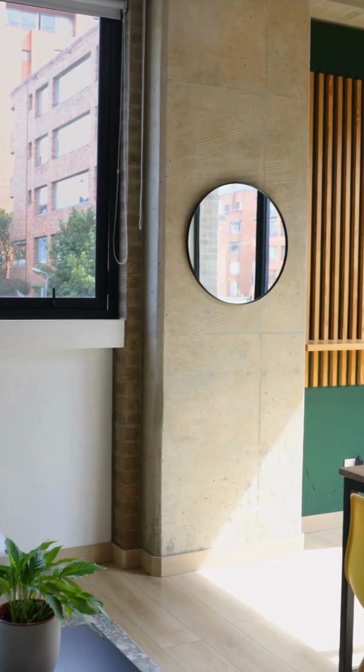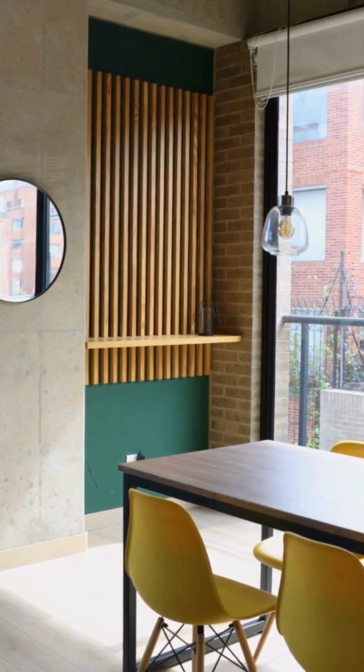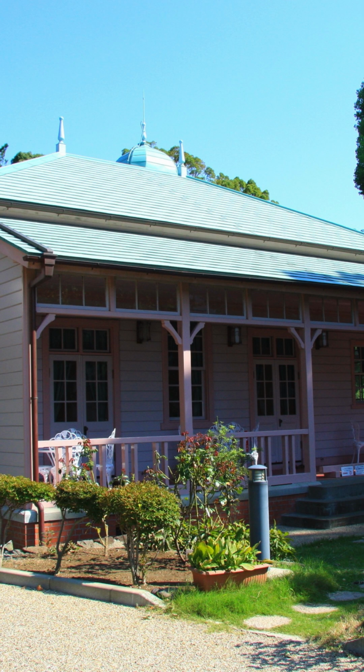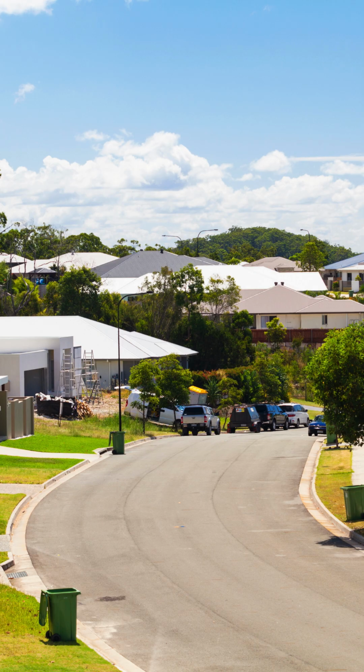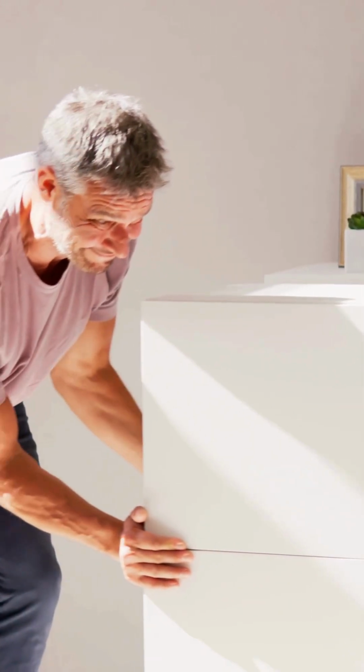Storage is another quiet shift. Australian apartments, especially in urban centers, often have less built-in storage than Americans expect. Closets may be smaller. Garages may not exist. Spare rooms aren't always storage rooms by default. So people buy storage furniture early. Cabinets, shelving, wardrobes, only to discover they now have more furniture than space once their shipments arrive.